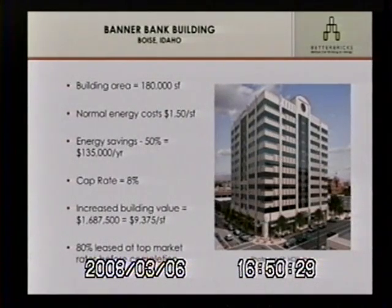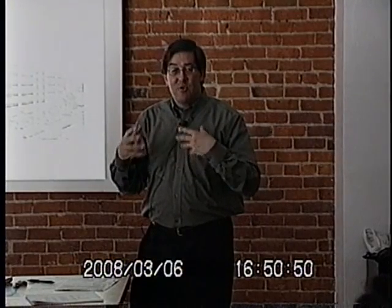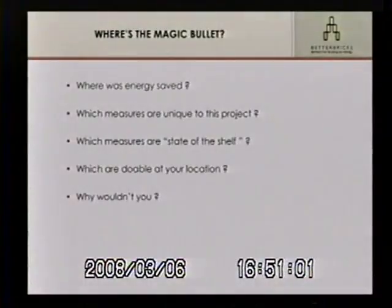on the resale value, for the market value right today, which is about $9.37 a square foot. Now the claim that's being made for this bank building is that through the integrated design process we saved a bunch of money and a bunch of energy at no increase in the first cost of the building. So by putting the design team together, getting them to sweat a little harder, we came back with added value right out of the gate at no upfront cost. That's the claim.